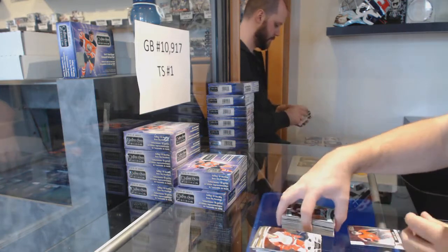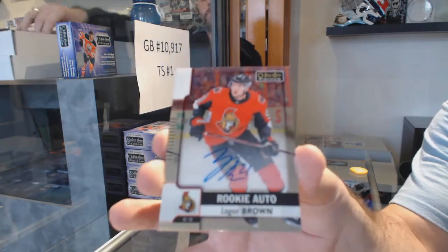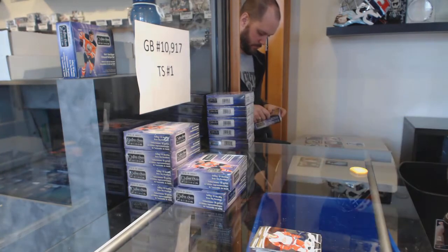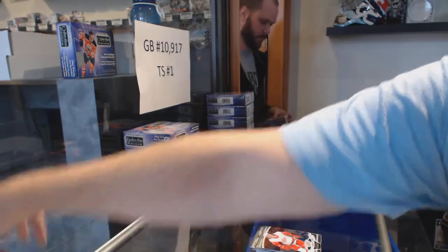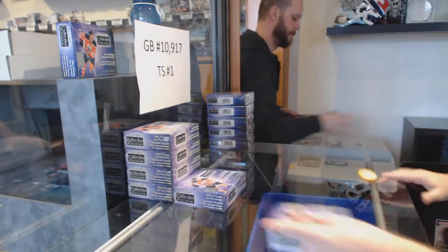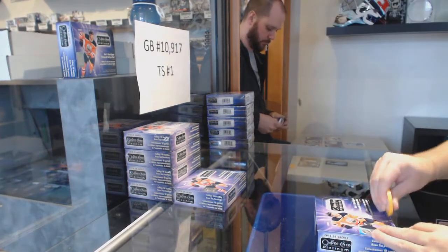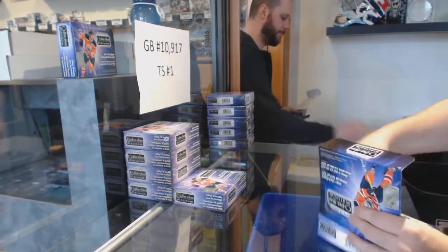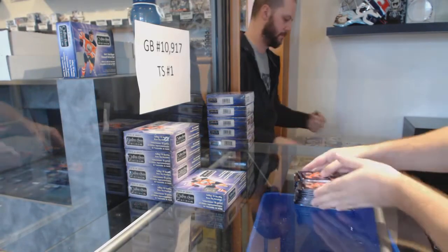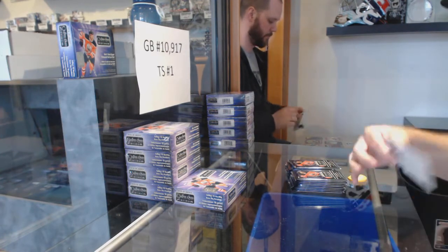Marquee rookie of Wahlstrom for the Islanders. And a rookie auto of Logan Brown for the Ottawa Senators. So realistically, almost any single rookie auto or numbered rookie, I would almost recommend getting graded. Like that Suzuki would be a perfect one to get done. So highly recommend it, folks. Just let me know. We'll pull it aside, please.